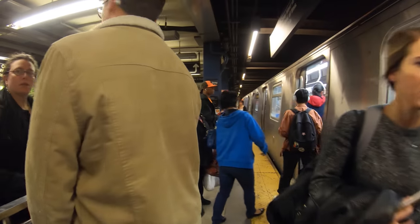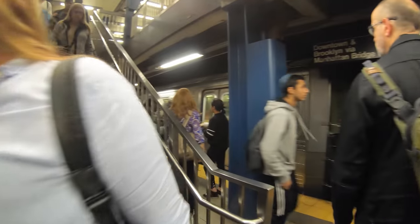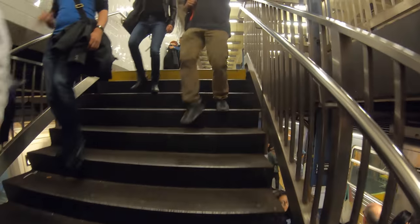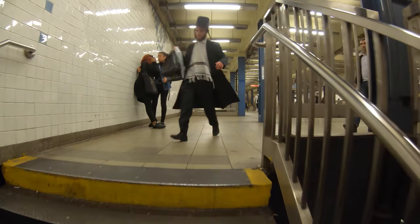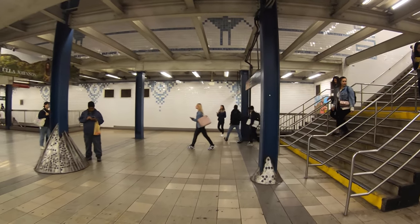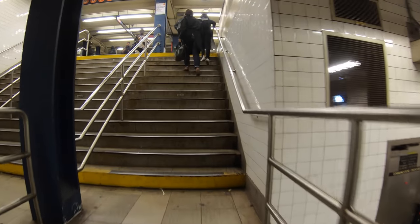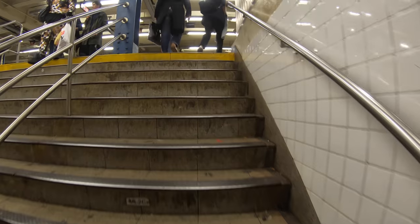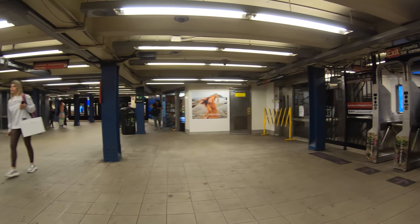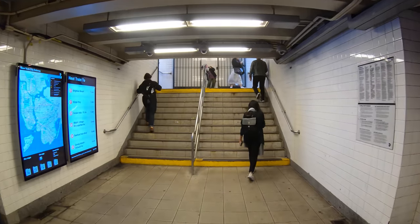So crowded subway station here. Trying to get to the staircase. This is rush hour after all. This is the Broadway and Lafayette Street station underneath Houston Street. This station is served by the B, D, F, M, and number 6 trains. I'm getting off at Lafayette Street and South Houston Street southwest corner.